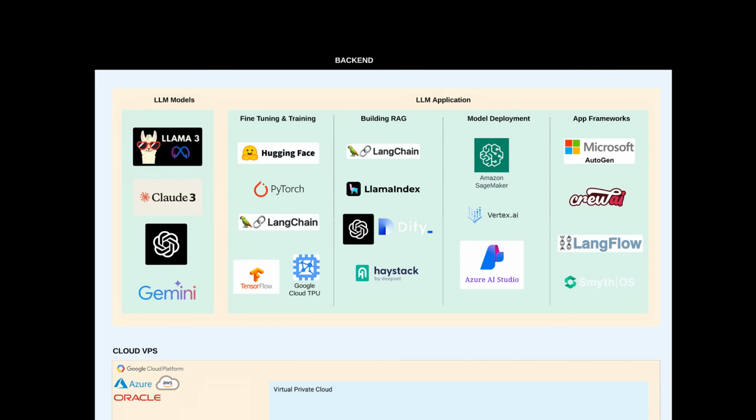Then you need to deploy your fine-tuned model somewhere. You can use Amazon SageMaker or Vertex.ai or Azure AI Studio to deploy your models. In fact, you can use the AI studios provided by these cloud providers for fine-tuning, building RAG, and deploying at a single place. For example, you can use Azure AI Studio to do all of these things at a single place. And finally, you will write your application code that would use these models.